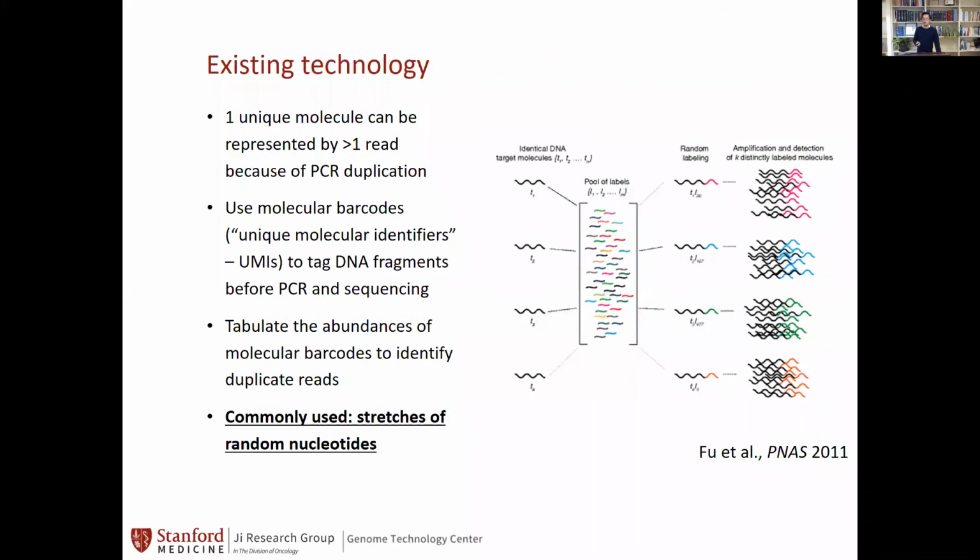So the existing technologies basically count NGS reads, but the problem with this approach is that unique molecules from, let's say, a tissue sample or genomic DNA or anything that's purified can be represented by more than one read because of some kind of PCR duplication. One way to address this problem is to use molecular barcodes, otherwise known in the literature as unique molecular identifiers, or UMIs.